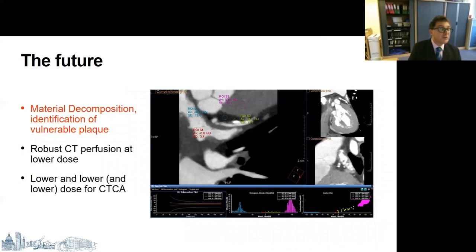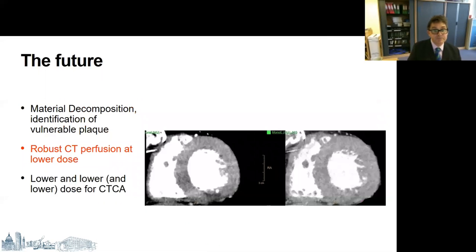So what does the future hold in spectral imaging? Well, first of all, material decomposition and identification of vulnerable plaque. At present, the spatial resolution is still a limiting factor, and we sometimes struggle to reproduce this, especially in smaller lesions. However, there have been multiple solutions, and these will soon become commercially available.